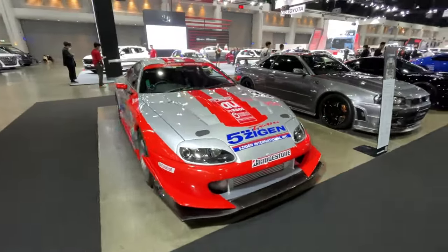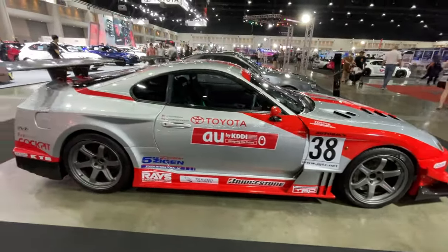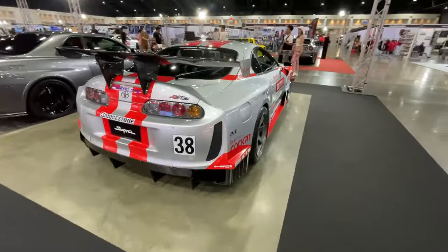Wow, look at this Mark IV Supra. It's got T37s on it. It's got a cool wide body kit. I haven't seen this one before. This thing looks really cool.